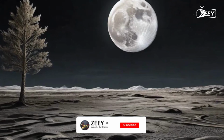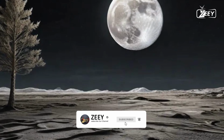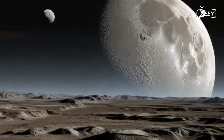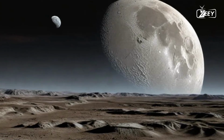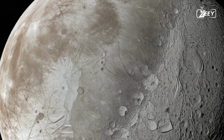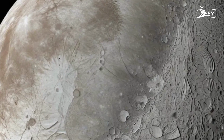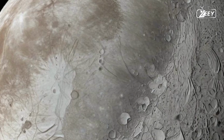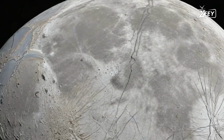NASA's Europa Clipper mission is set to launch soon. It won't land, but it will orbit Jupiter and perform dozens of close flybys of Europa. Each pass will be packed with instruments: radar to probe beneath the ice, spectrometers to analyze surface materials, cameras to map the terrain, and particle detectors to sample any plumes it encounters.